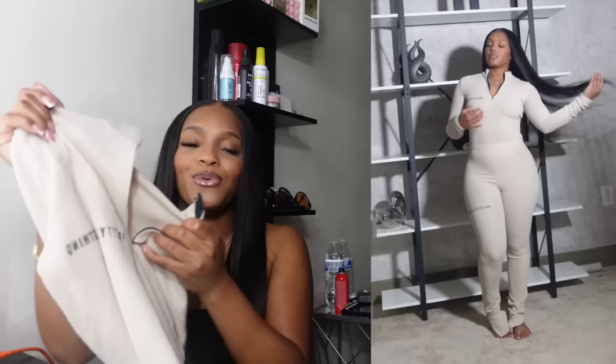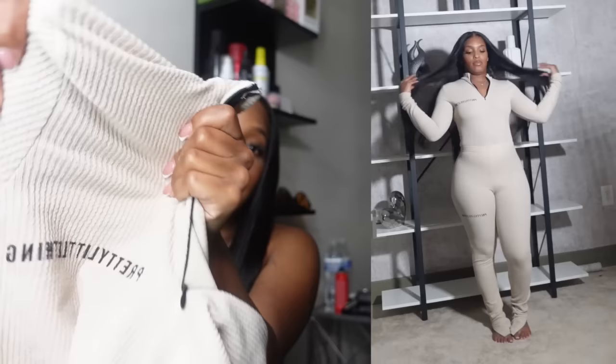But it's so freaking cute. I love the color on it. I do wish that the V in the middle was a little bit lower cut, because I'm a type of girl, I like to show the little bit of cleavage that I do have. So that's one thing I would say. But I do love the fact that it says Pretty Little Thing. This is the material on it. It is stretchy, y'all, which is why I don't understand why it was so tight.